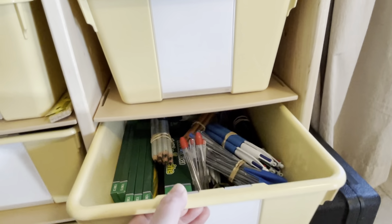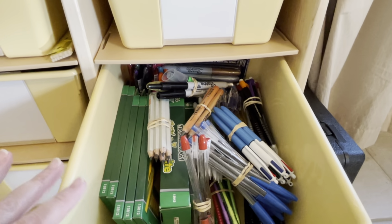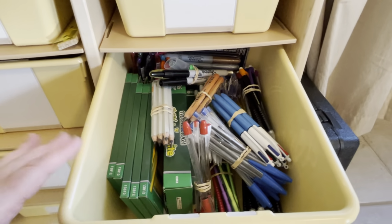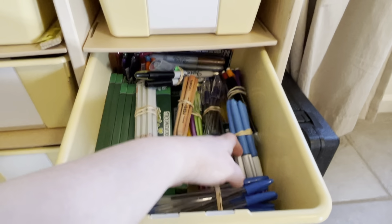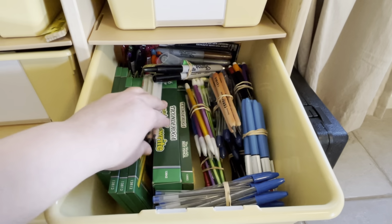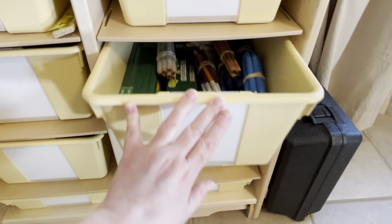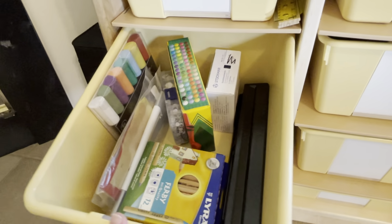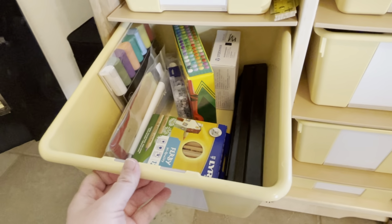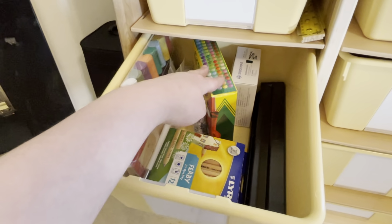Sorry, coming down here, we've got spares of things that are elsewhere in the room. Just pens and pencils. I'm hoping this will stay reasonably tidy, but we'll see how it is. I'll try and do another video in a few months with how the room is going and what's working and what's not. We have a 3-hole punch, some regular crayons.